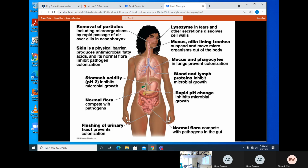So your normal flora, that's worth writing down. They're going to take up space, they're going to take up nutrients, and they're going to take up attachment sites at your portals of entry, and there's just less opportunity for harmful microbes to barge in on that, so to speak. So having good healthy skin flora, or good healthy vaginal flora, or your normal colonization of oral and upper respiratory flora is going to prevent other microbes from getting a foothold in those places.